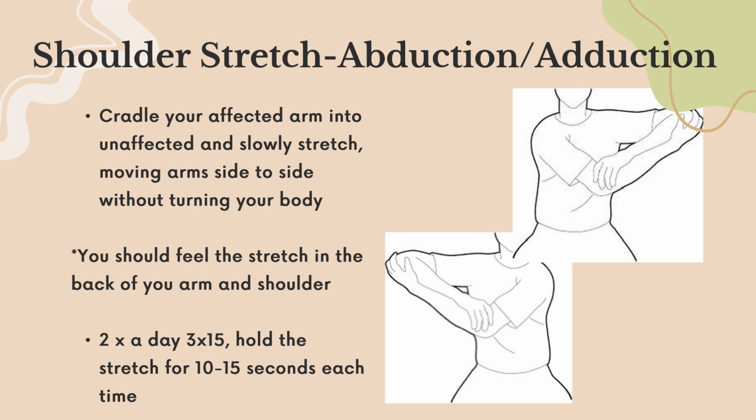Shoulder abduction and adduction allow us to bring our arms away from the center of the body. For this exercise, you first want to start out in a seated position. Cradle your affected arm into your unaffected arm and slowly rock them side to side. Be sure to only move your arms and not your torso, as many people when performing the stretch tend to turn their bodies while swaying. Hold the stretch for 10 to 15 seconds and do 3 sets of 15 twice a day.